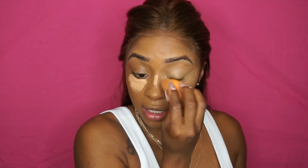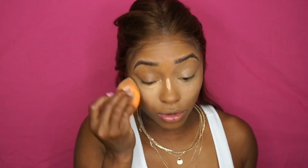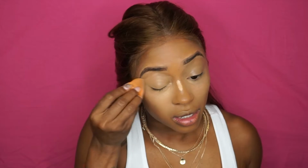So like that, I usually go over my eyes because I like to conceal my little veiny eyes. As we know, if you don't know, the eyes have a thin layer of skin, so you can see it. That's why it's so delicate. And I'm very veiny for some reason.